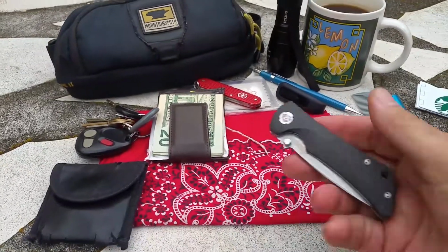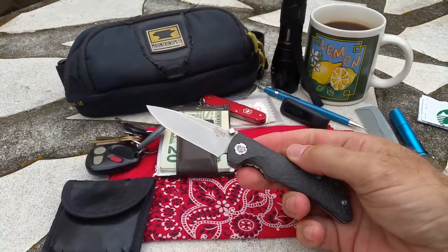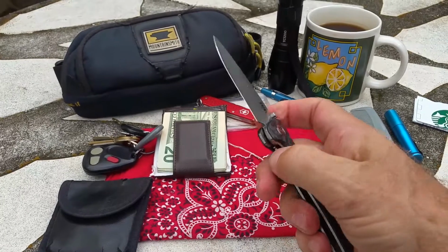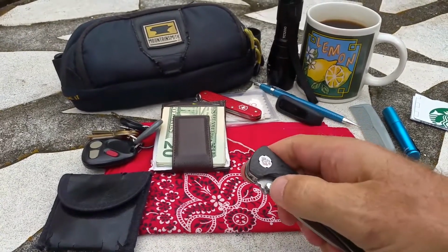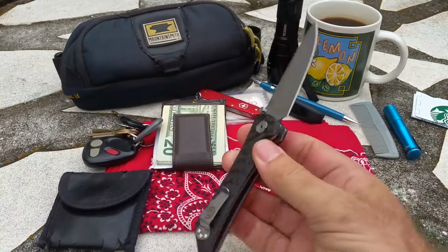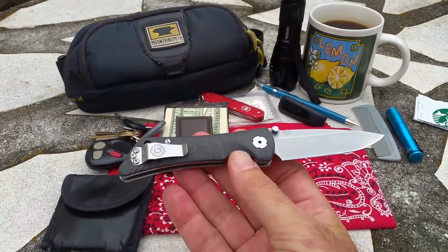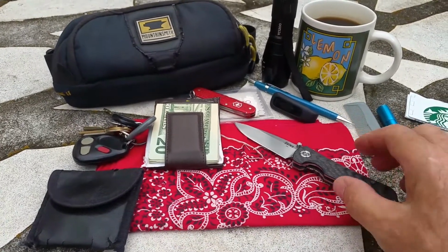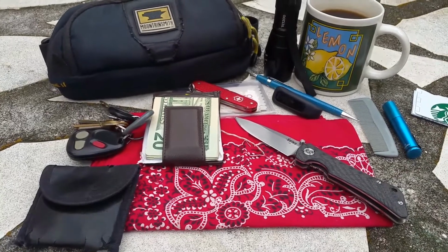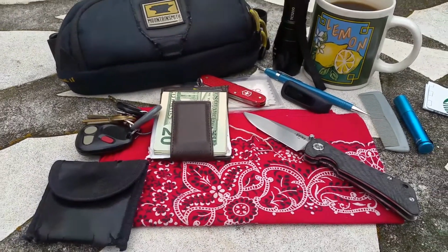Okay, let's move on to the knife. I carry this in my back right rear pocket. This is made by Southern Grind, and it's the Spider Monkey. It flicks easily. I really enjoy it. I like that clip. I'm not going to do a review of it right now, but I'm looking forward to doing a review of it. So let's set it right there and move on to the last item, and that's my concealed carry.